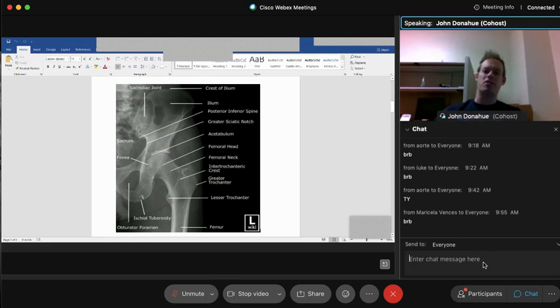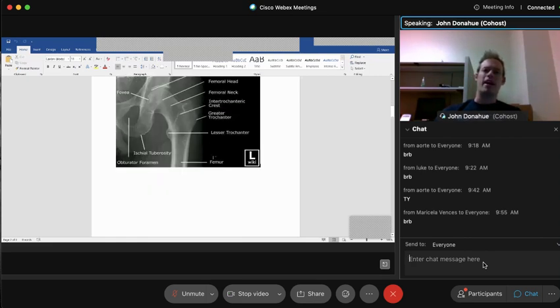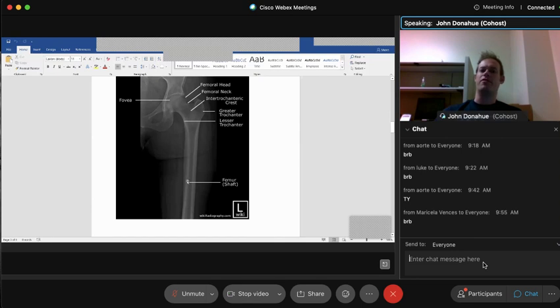You guys see how the AP hip is centered just on the hip versus the AP femur? I've got all the shaft of the femur on there, or a lot of the shaft of the femur. Know the difference there, guys. It's easy to mix up. It's an AP proximal femur.